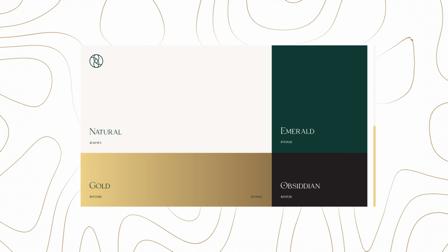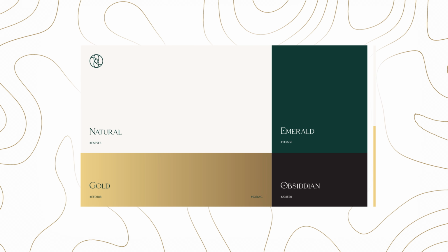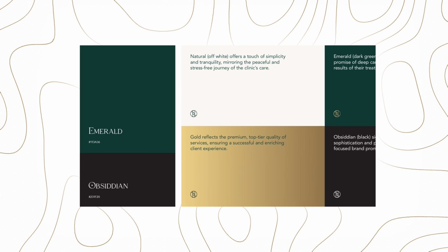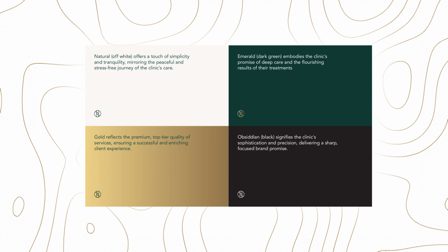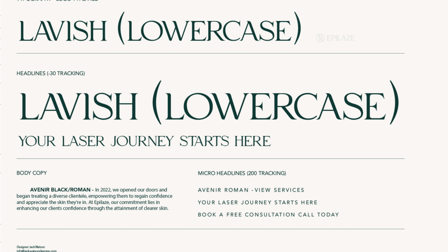So let's take a look at what colours I chose. I chose a natural off-white, obsidian, a gold gradient, and my favourite, a luxurious emerald. I then explained the significance of the colours. I then also showed the logo and the new colour variations. Next, we outlined the selected fonts for this project.